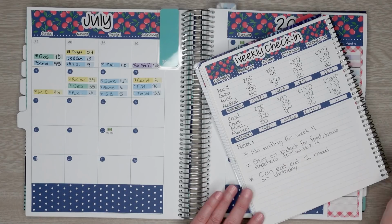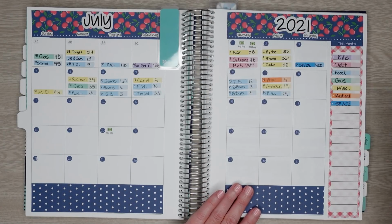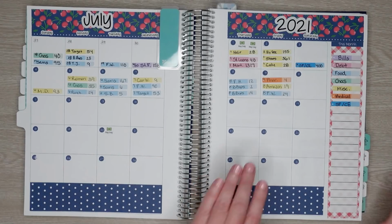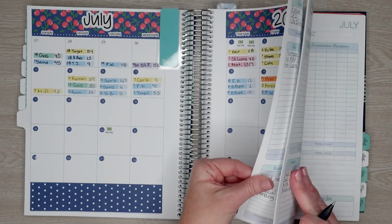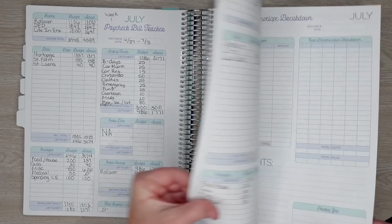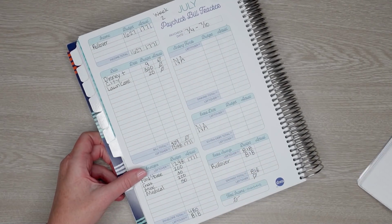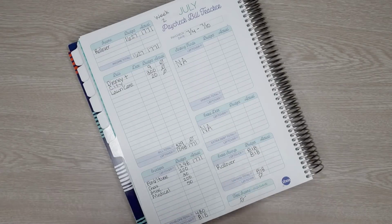Okay, so that should be our only eating out expense for this week. Let's go back to the budget and see how we did for variable expenses. So now I'm going to get these numbers from my notebook.